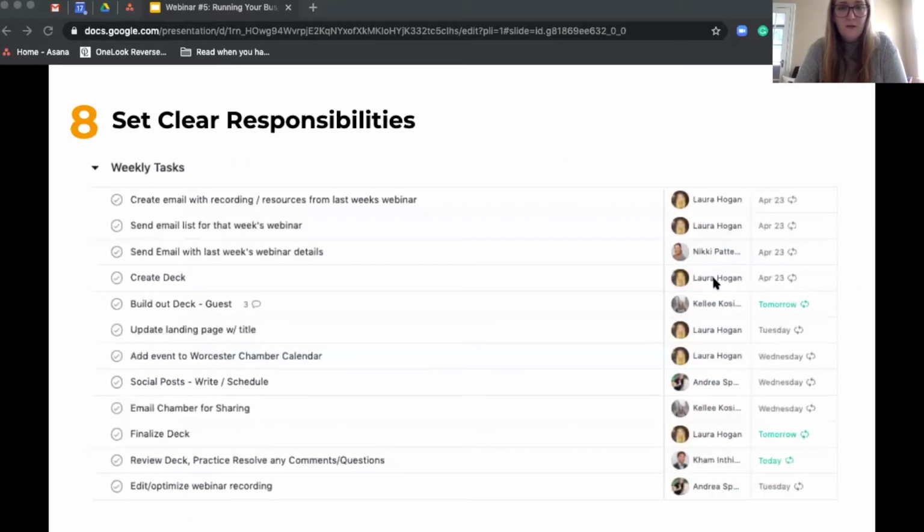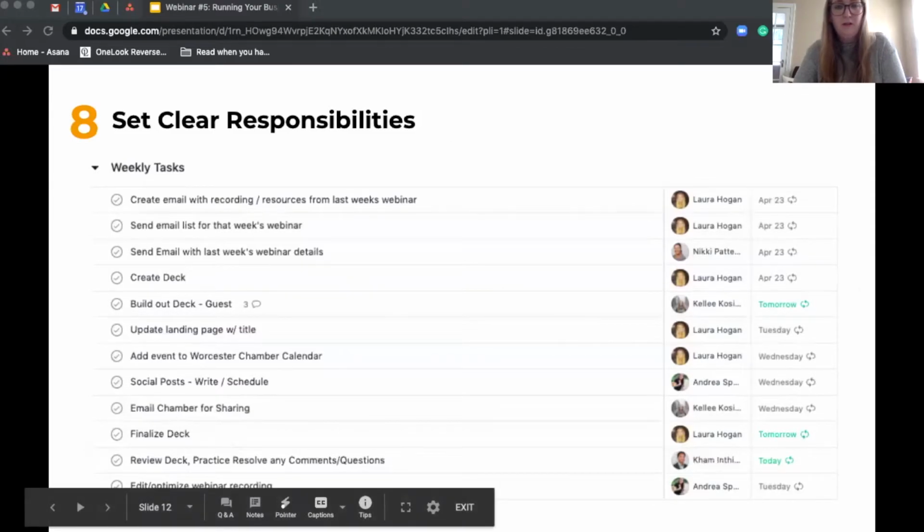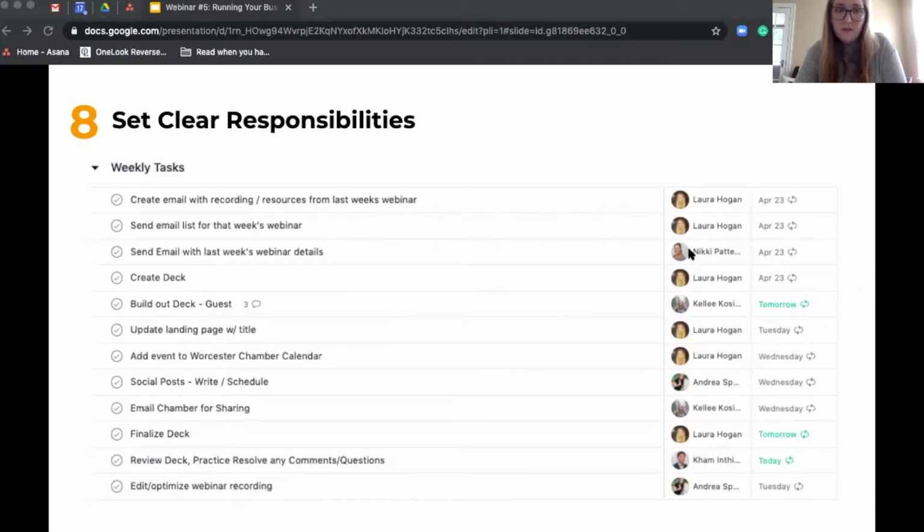Awesome. All right. So number 8 on that graphic was setting clear responsibilities. This is just a very simple screenshot of one of our projects that we have, but you can clearly see that people are assigned, their pictures are there. So it's really visual and easy. The main point here is to just know that project management tools are your best friend. And again, like over communication, don't ever underestimate that.